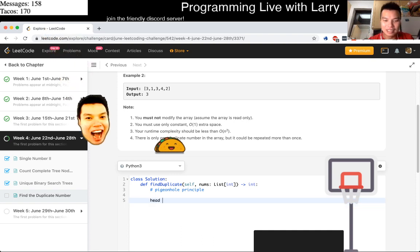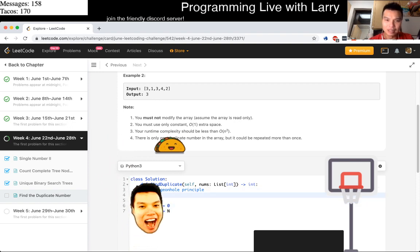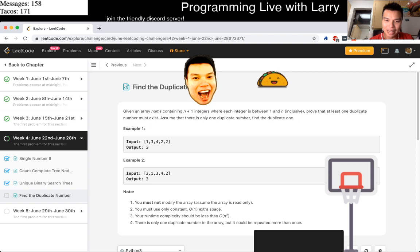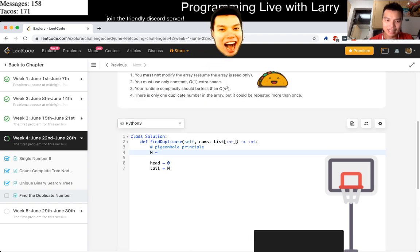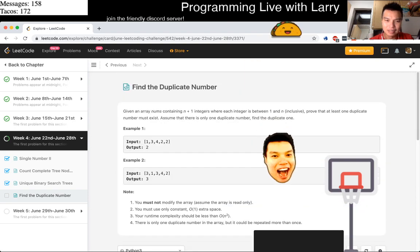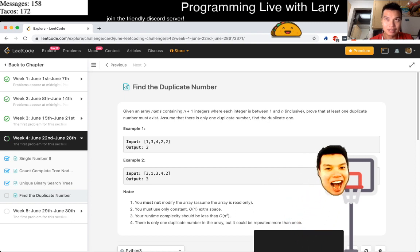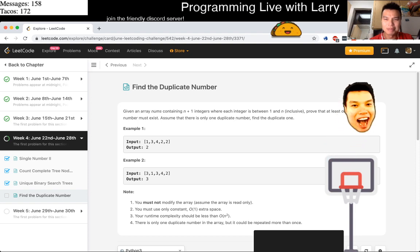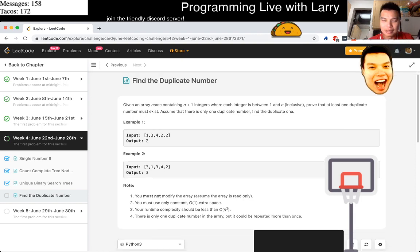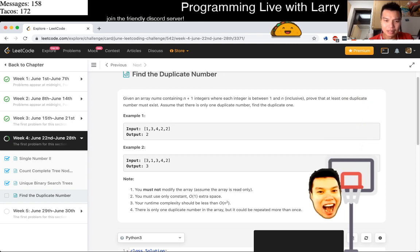But yeah, so head is equal to 0, tail is equal to n, where nums is the n plus 1, so n is actually equal to the length of nums minus 1 technically. I'm just trying to think a little bit about the edge cases, but let's try with n, because each number is between 1 and n, so I think that'll be okay.